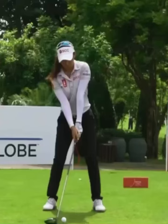Hey, what's up everyone? This is Jim LaBuda here once again, and today we're going to take a look at the golf swing of your 2022 LPGA Rookie of the Year, Atthaya Thitikul.